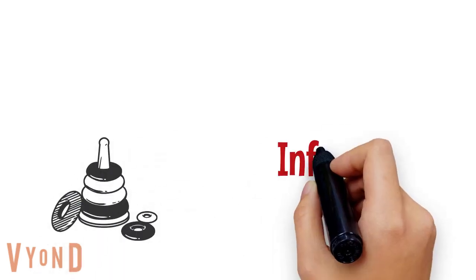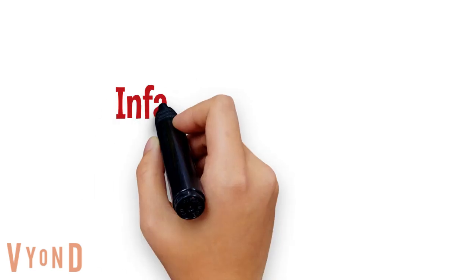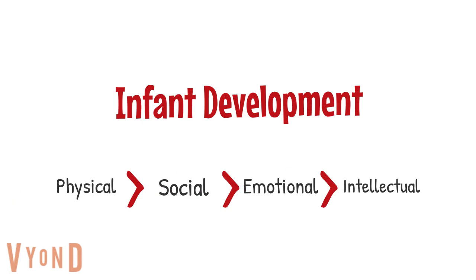Infancy, the first 2 years. The first 2 years of a child's life is an exciting time characterized by rapid growth and multiple developmental milestones. Infants progress quickly through physical changes, social exploration, emotional growth, and intellectual achievements.